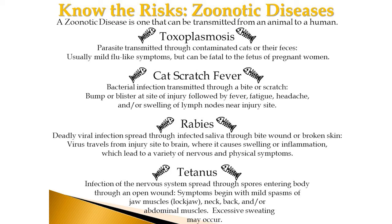Tetanus, an infection of the nervous system spread through spores entering the body through an open wound. Symptoms begin with mild spasm of jaw muscles, known as lockjaw, neck, back, and/or abdominal muscles. Excessive sweating may occur.